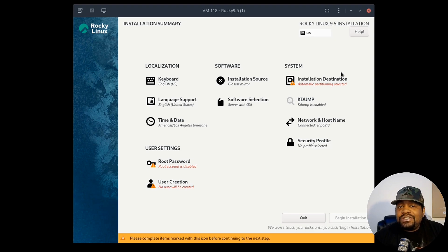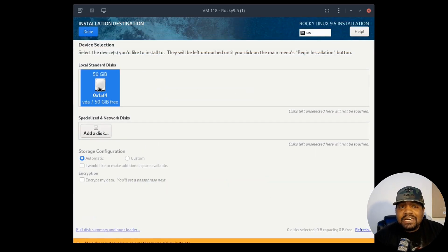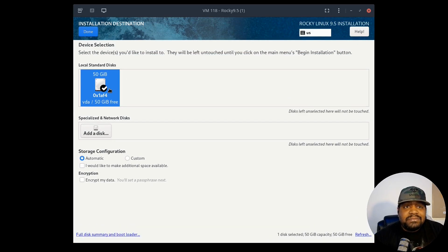You want to select your destination of where you want it to go. And obviously we're gonna select our drive. I'm gonna go in and hit it twice, so it'll put that check mark there. You can select your drive. You can do your automatic storage configuration, or you can go in and configure it yourself, custom. If you want to, you can encrypt your data by putting a passphrase in there.